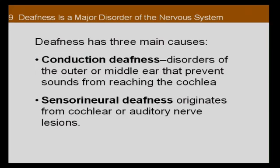I just wanted to go over for the next few minutes before we get to our demo a little bit about deafness, because people were asking about it last time. And again, this all comes from your book, but an interesting topic. So there are multiple ways that you can become deaf. One relatively common way is called conduction deafness, and it's a disorder of the outer or middle ear that prevents sounds from reaching the cochlea.